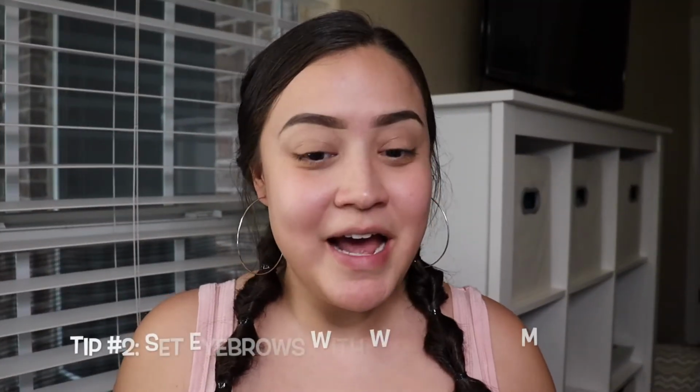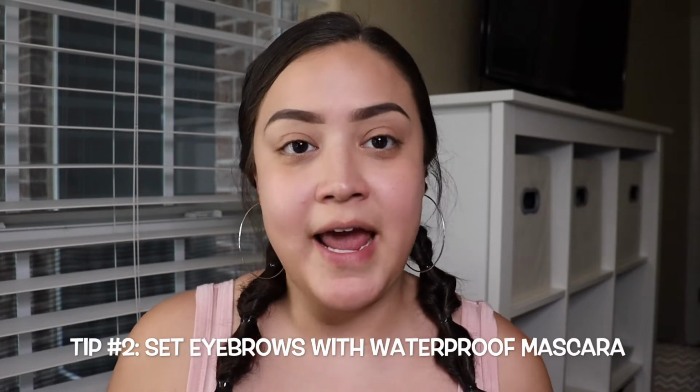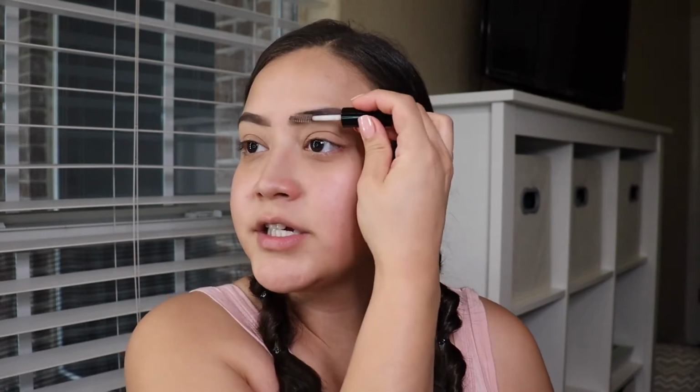Okay, so tip number 2 I have is to set your eyebrows with a clear brow gel or a clear mascara. And now this is a tip that I don't typically show because I always do my eyebrows off camera, but I'm going to be going in with this clear waterproof mascara. Now it is so gross and crusty because I use it every single time I do my eyebrows, just to really set those hairs in place. And if you're gonna be outside, you might be sweating a little bit, and it helps to set your eyebrows.